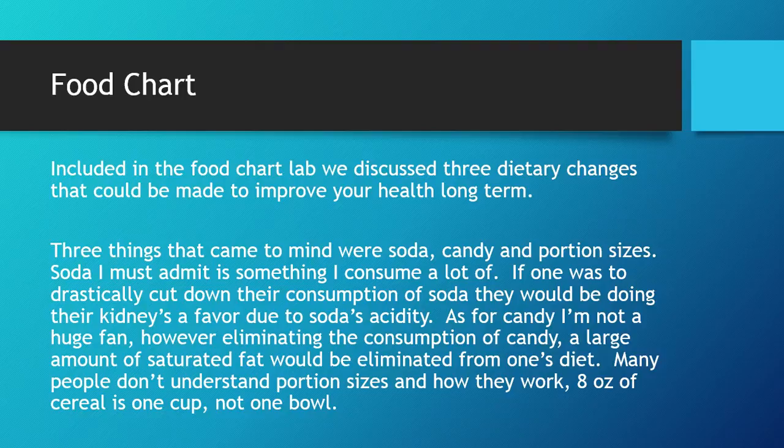Included in the food chart that we discussed were 3 dietary changes that could be made to improve your health long term. 3 things that came to mind when I thought of this were soda, candy, and portion sizes. Soda, I must admit, is something I consume a lot of. If one was to drastically cut down their consumption of soda, they would be doing their kidneys a favor due to the acidity of soda.